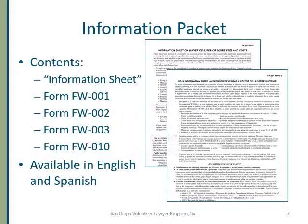The forms are packed together with an information sheet that will help you see whether you qualify. The information sheet tells you what documents you will need to collect to fill out the form and covers all the rules that apply. All these documents are available in English and Spanish at the courthouses and on the court's website.